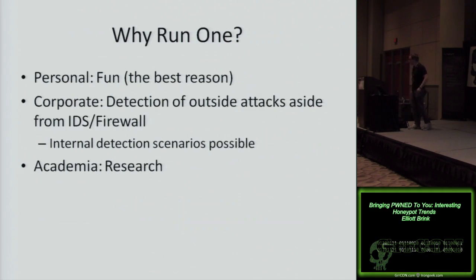So why do we run one? Well, the personal reason is fun. It's the best reason to do anything. And they have applications in the corporate environment as well: detection of outside attacks aside from an IDS and firewall, with internal detection scenarios as a possibility. And finally, they're used very heavily in academia for research of malware that's spreading on the net.